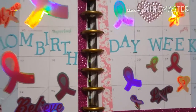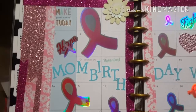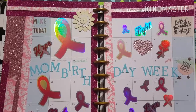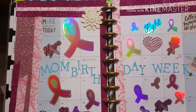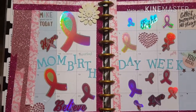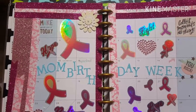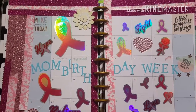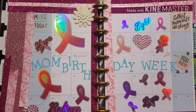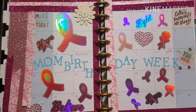And so, yeah, guys, I just decorated my planner in a breast cancer theme, because this month is Breast Cancer Awareness Month. So all month long, I will be giving tips out every week about breast cancer and early detection. Just stay tuned. Watch my videos, because in one of the videos, I'm going to have a surprise. I'm not going to announce it. Just make sure you watch my videos all the way through, so you can see the special announcement that's coming up. Just be on the lookout for it.